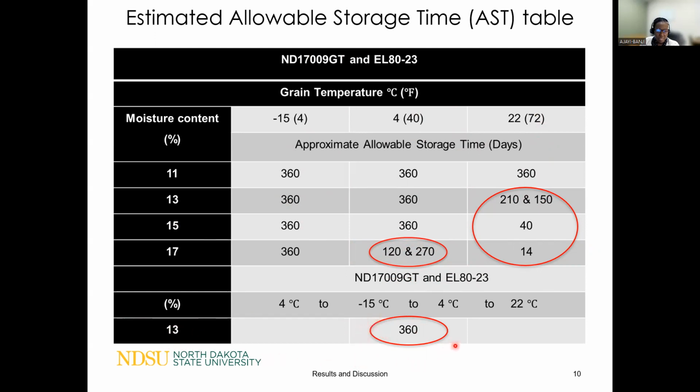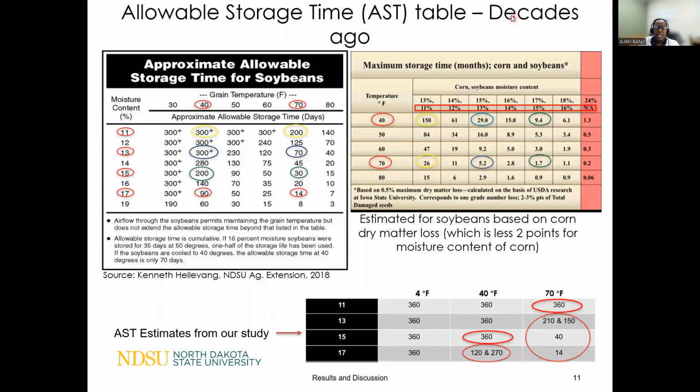And what we saw, interestingly, was that the allowable storage time was 360 days. We were able to maintain the quality of the beans as we moved across the sequence of storage temperatures. Now, the allowable storage time table developed decades ago is shown here. This first one, the source is Kenneth Hellevang, and it was updated as of 2018. What we can see here is the moisture content, the grain temperature, and the AST, allowable storage time in days. So a comparison was made from this chart based on the estimates that we had from our study.